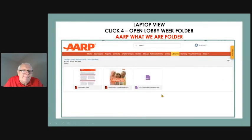Now, this is a view of what's in the library as of today. As things get closer to Lobby Week, we're going to be adding a lot more really important documents. So as of today, there are these 3 documents. Here's one on AARP fact sheet, some very good, useful information.